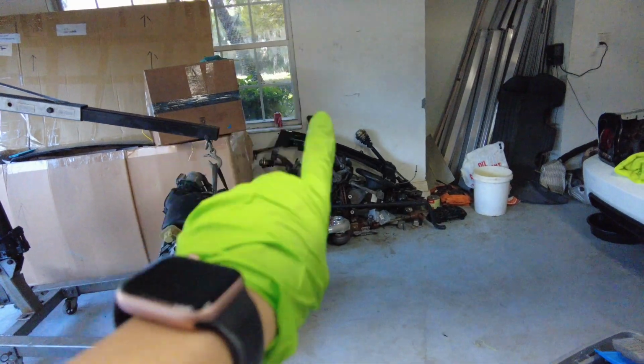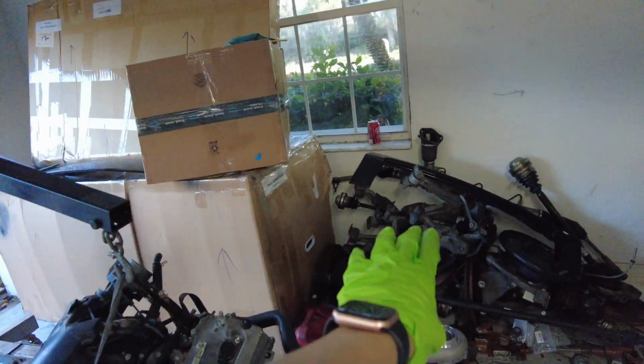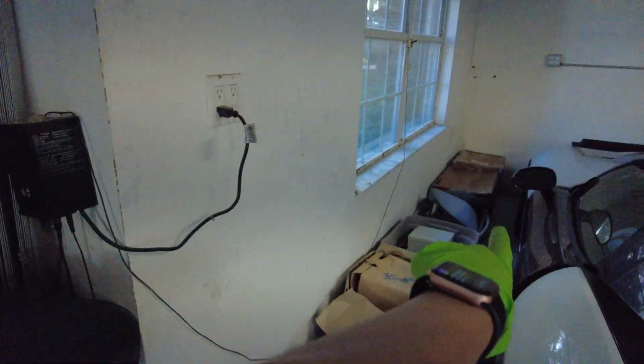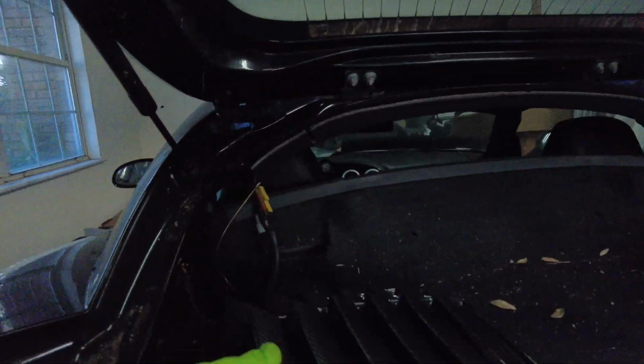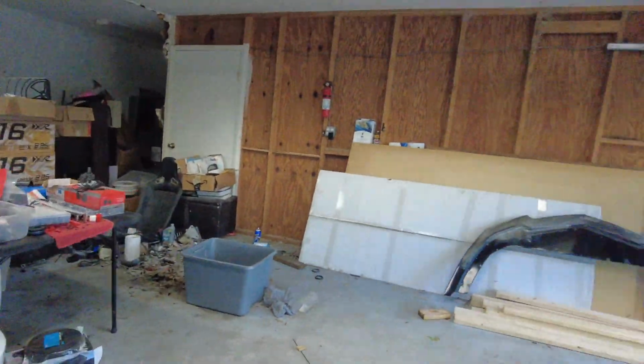I actually found a lot of cool stuff in the garage. So obviously I moved my engine over after we cleaned up. This is some suspension parts for one of the Lamborghinis, maybe both of the Lamborghinis. Over there in the corner is a supercharger for my currently stock Lotus Elise. I forgot that I had these carbon rear louvers that need to go on the car. What else did I find?